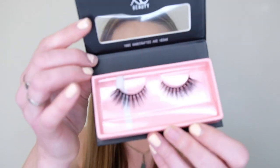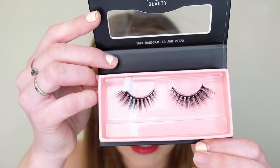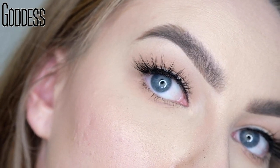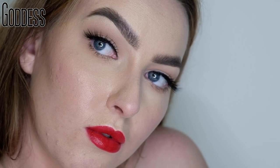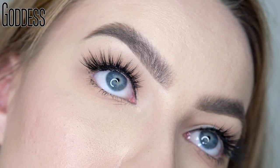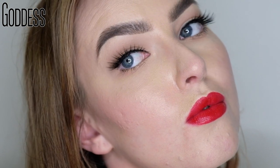The next style that we have in the Faux Mink range is this one here called Goddess. These ones are, again, another cat eye kind of shape. They've got the clusters, they've got the length, they've got a bit more volume on the outer corners than on the inner corners. Super nice and fluffy, very long, and this is what they look like on. I'm just gonna stop saying I love them because you guys know that I just love them all.